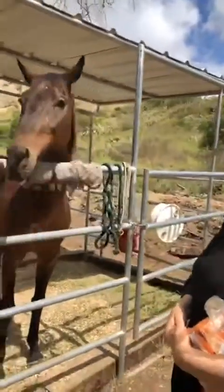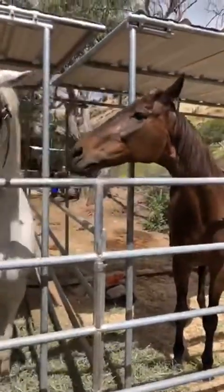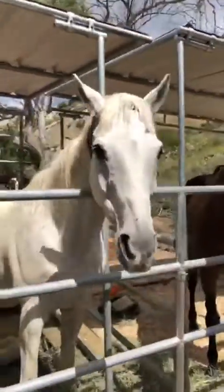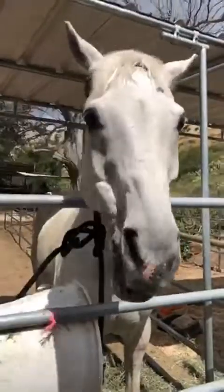And this is Lou Dillon's best friend, otherwise known as Quixote. And he is waiting for some carrots, as you can see. We might want to move a little. And my favorite part of Quixote is his little pink spot. Little pink snip.